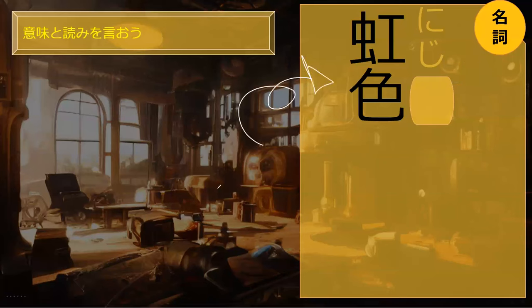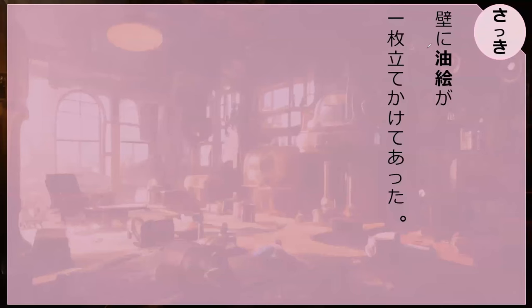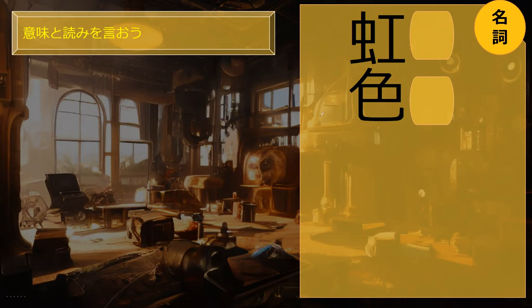Can you read this word for me? Nijiro. Perfect. Nijiro is rainbow colored, so the color of the rainbow. It ended with iro. What did it start with? Niji. Niji iro. Perfect. Do you remember how to say oil painting in Japanese? Abura-e. And what does abura mean? Abura is oil. Perfect. Can you read this word for me? Nijiro. And what does nijiro mean? Rainbow color. Perfect.